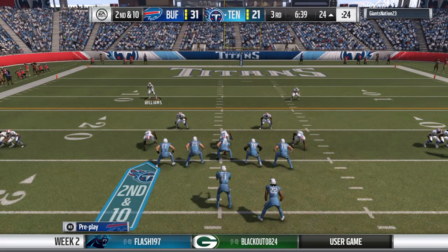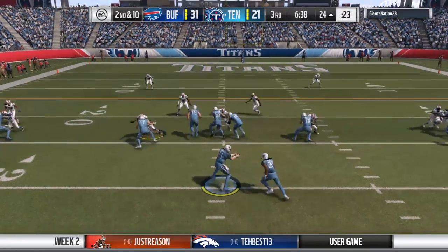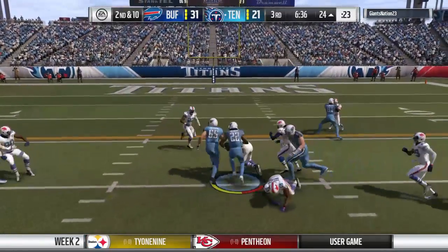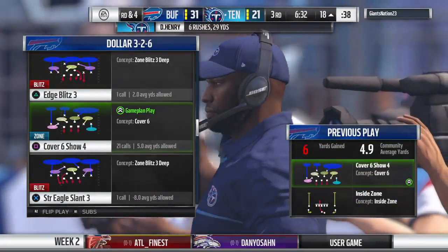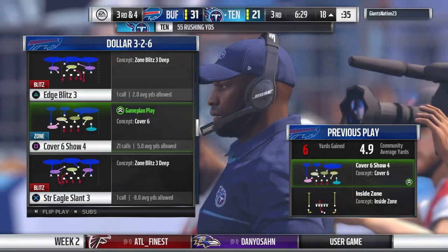Set. 3-19. 3-19. They'll run it now out of the gun. Able to get away. That's why you keep the legs churning. They get 6 here after the incompletion, and it'll leave them with a 3rd and 4.